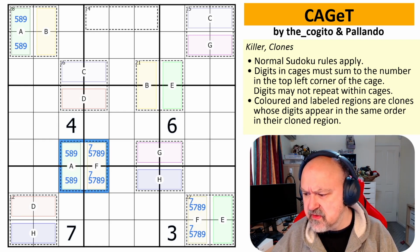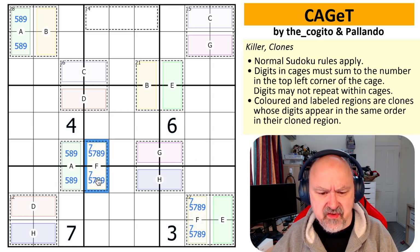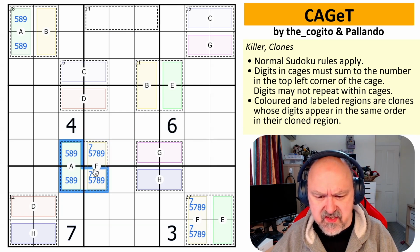So what I want to do is grab a 29 cage, 29 in 4. Well, actually, I don't need to do that. I've got the 29 in 4. This is a 29 in 4. I am absolutely good. This is a 5, 7, 8, 9. What am I even thinking about? Sorry, these clones are kind of messing with my head a little.